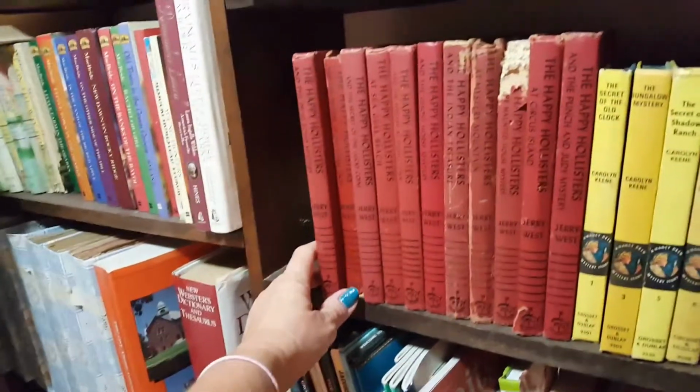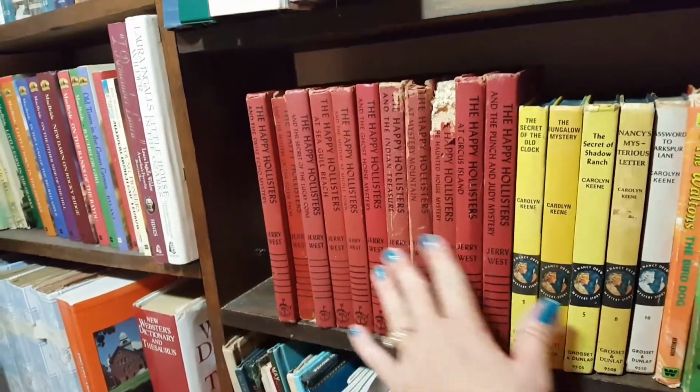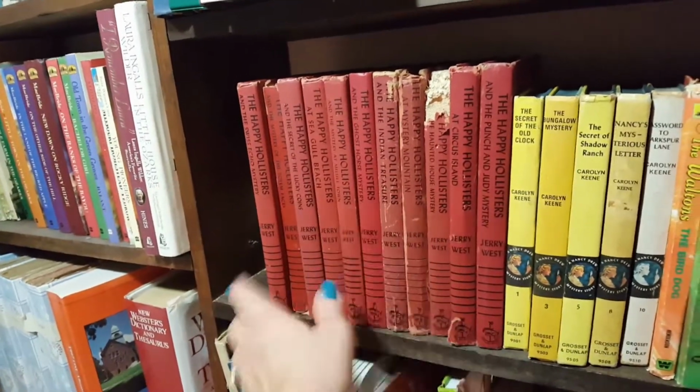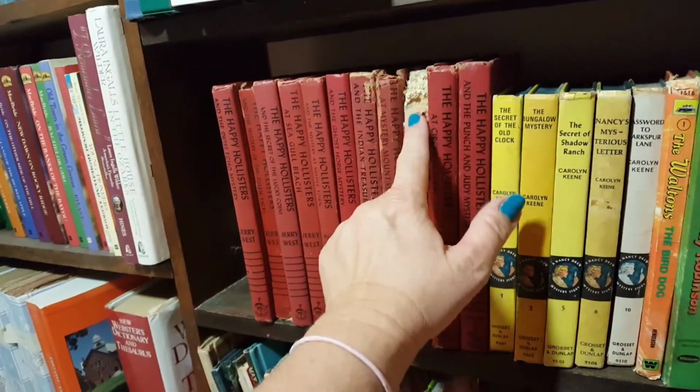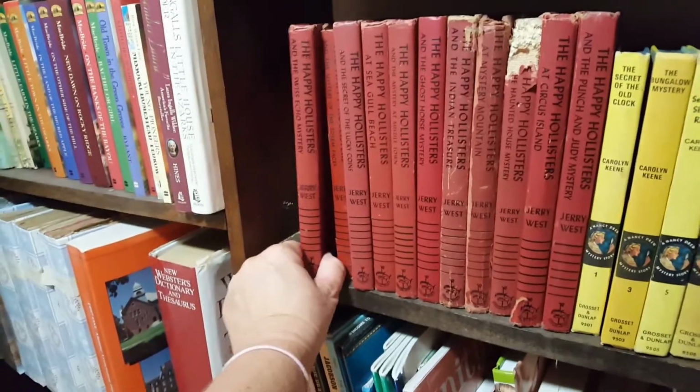Okay, now, my third grade teacher is the one who introduced me to the Happy Hollisters, and her collection in her classroom looked just like this, with the exception of that. I had a puppy once that took care of that for me. That's why it's like that.